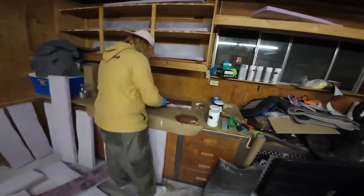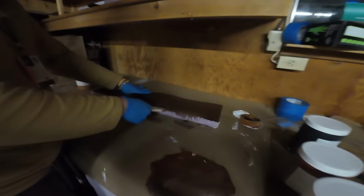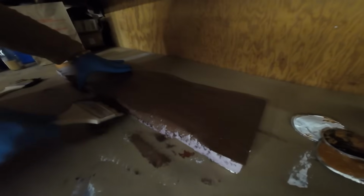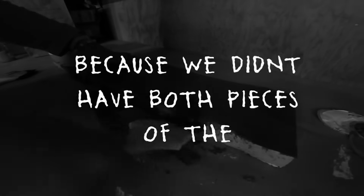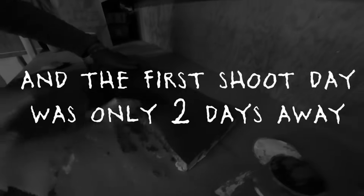We finished off the day doing some test panning on a board to see if we were on the right track, and it looked like we were. We did get a little nervous before going to bed because we didn't have both pieces of the sniper. The second one hadn't arrived yet, and the first shoot day was only 2 days away.